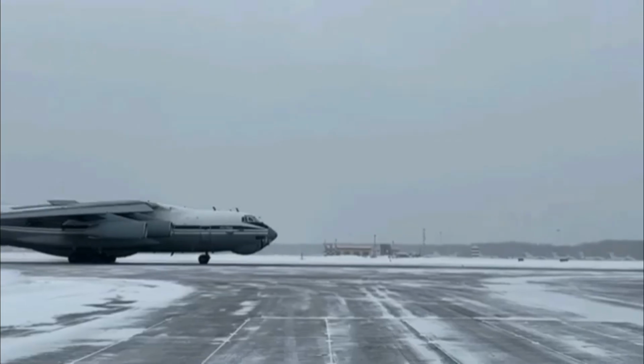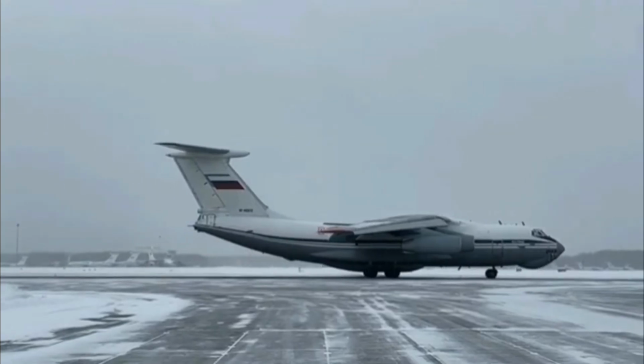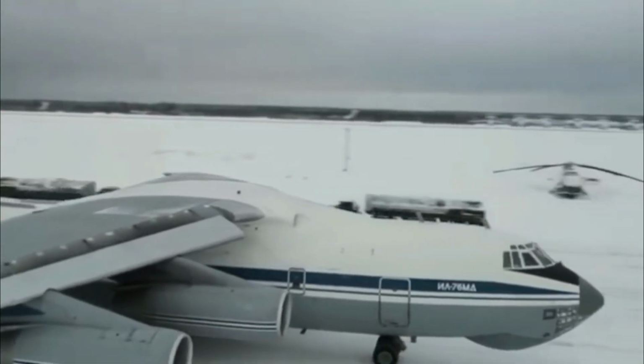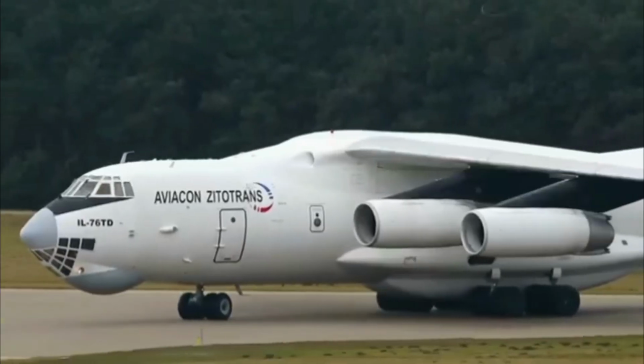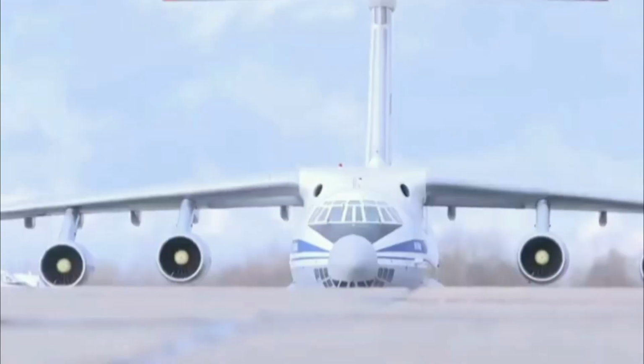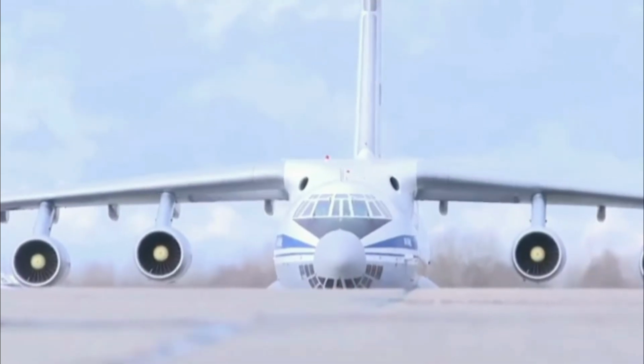The IL-76, NATO reporting name Candid, is a 4-engine turbofan transport aircraft designed by the Soviet Union's Ilyushin Design Bureau as a commercial freighter in 1967. The IL-76 first flew on March 25, 1971. It entered service with the Soviet Air Force in June 1974.